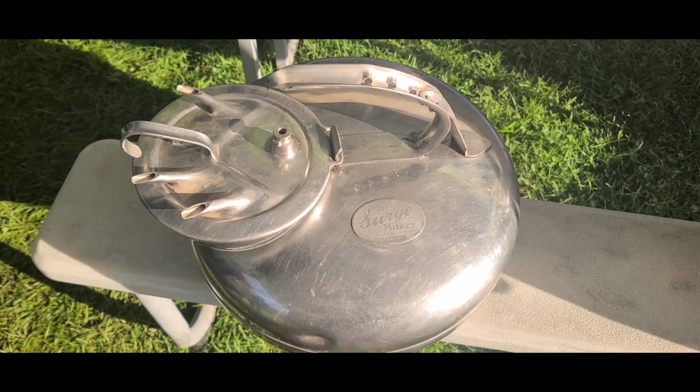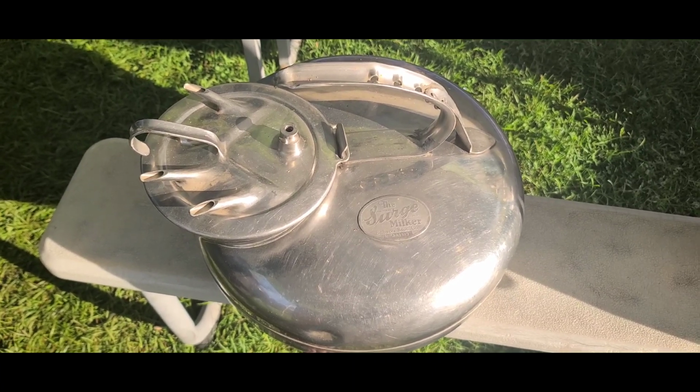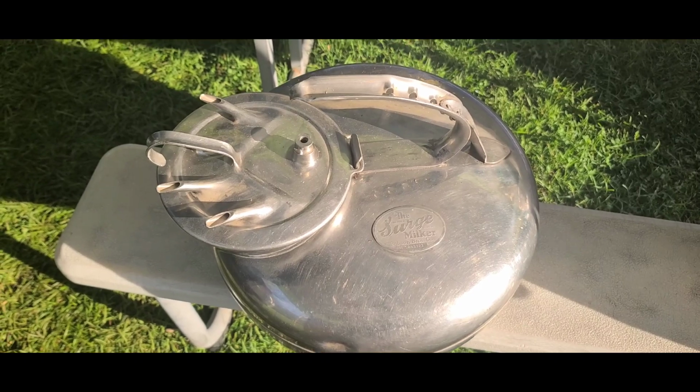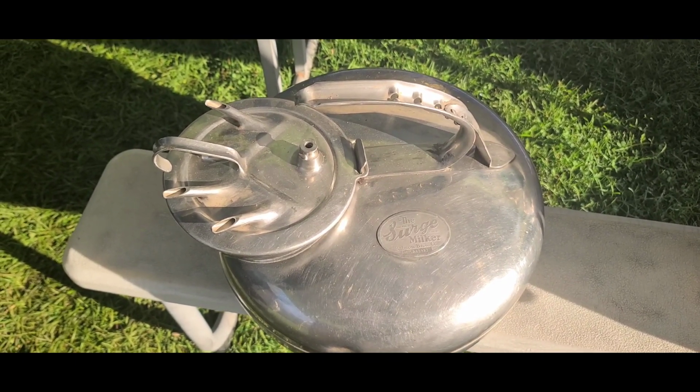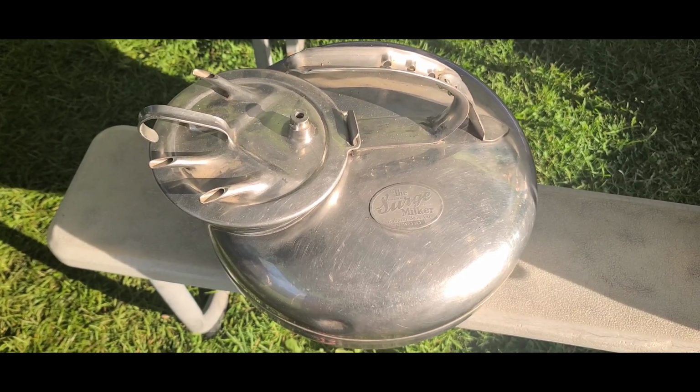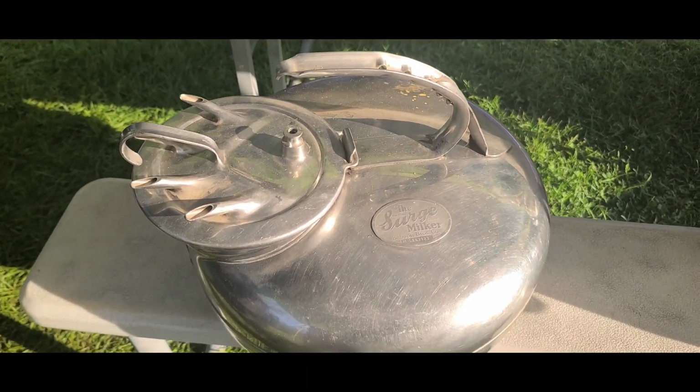So, pretty easy. We're just gonna brown up the meat. We're gonna put it in here. We're gonna add all the ingredients. We're gonna put on low heat, get some coals on the fire, and then we're just gonna cook this until it's time to eat. Pretty simple.